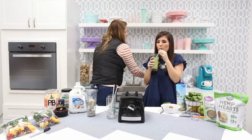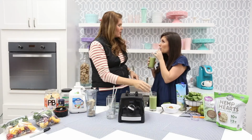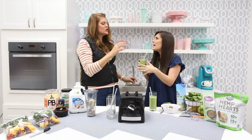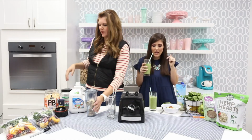Okay, and we're going to make another one in a second, so I'm going to put that one back. Isn't that good? That's actually really good. I know, it doesn't have that whole green weirdness. Lily would drink this. And if she needs it a little bit more sweet, just add a little bit more banana. You don't have to add honey or anything like that. I love it. That's delicious.